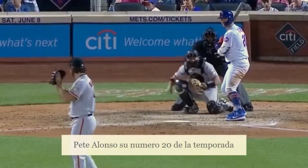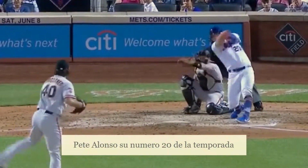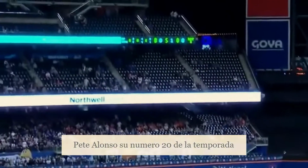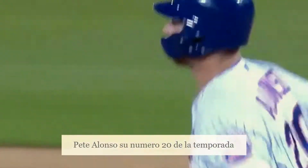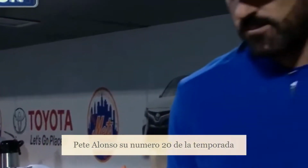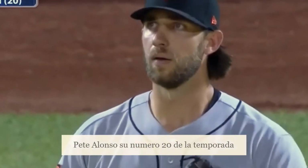Alonso's been on base twice, hit by a pitch, single to left. And he rockets one to deep left center field. Forget that. That is way out of here. Pete Alonso gets the Mets on the board. Number 20 for Thunder Pete, and it's 2-1.